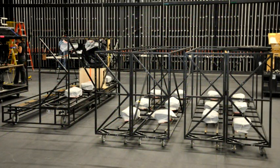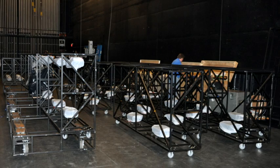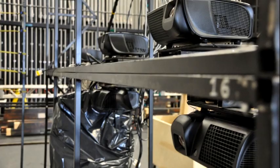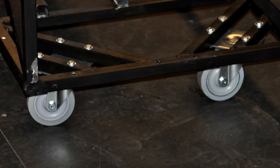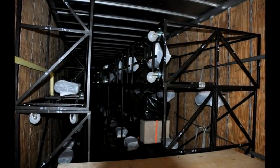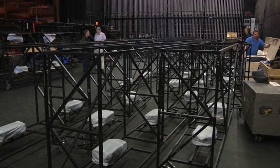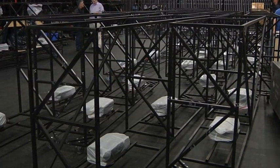The framework that holds the screen and projectors is modular and breaks down into component parts, each of which has projectors permanently mounted to it and has its own set of casters. The rectangular shape of the components makes for compact loading into a tractor trailer. At load in to the theater, the component pieces are assembled into rows and bolted together.